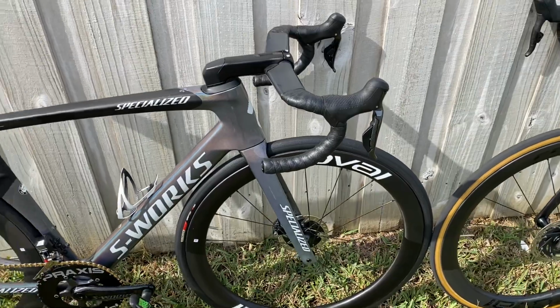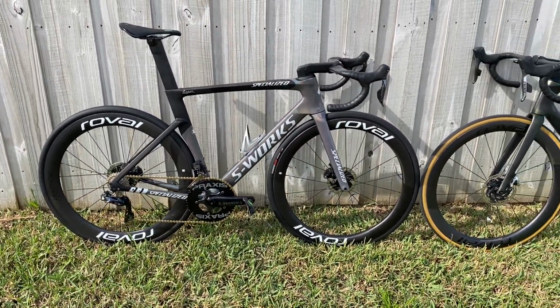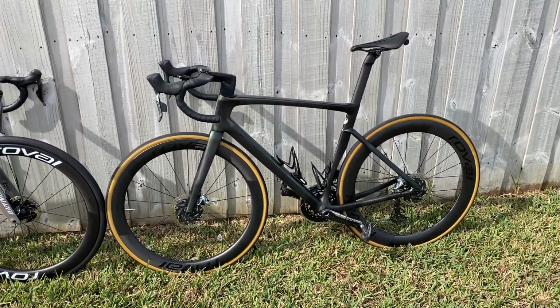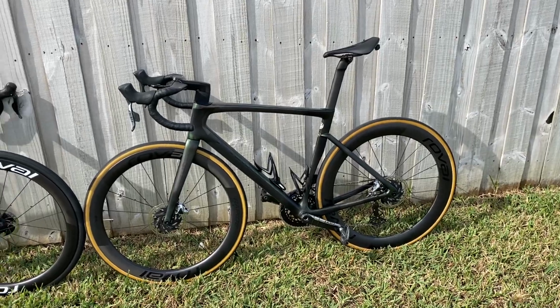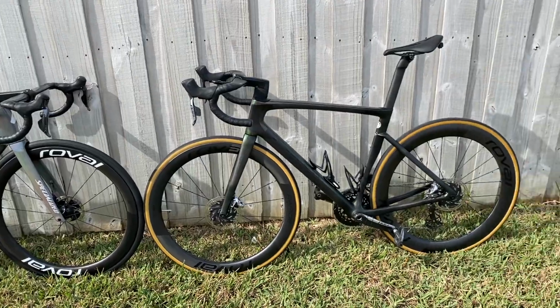On the Venge version I have here, it's got the Shimano Dura-Ace Di2, and on the SL7 it's got the SRAM Red 12 speed on this model. On the Venge it's 11 speed, which has Dura-Ace. This has SRAM Red.